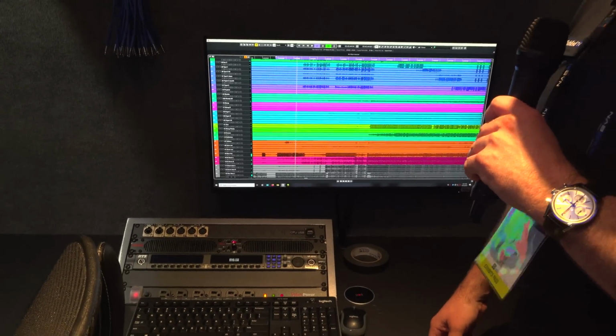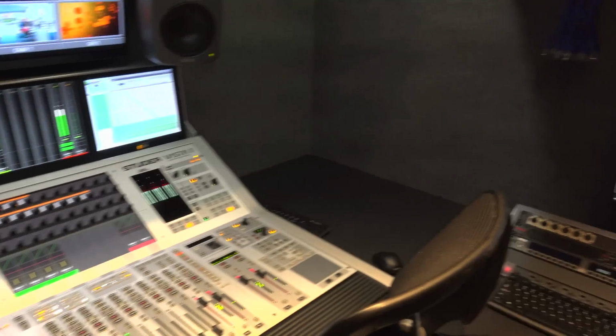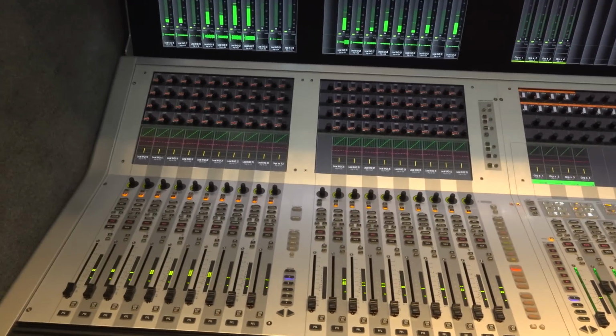This is all Dante based, right? No, it's all MADI based. MADI, okay. Yeah. The only Dante we have is Dante to MADI converters. Studer's very friendly with MADI.